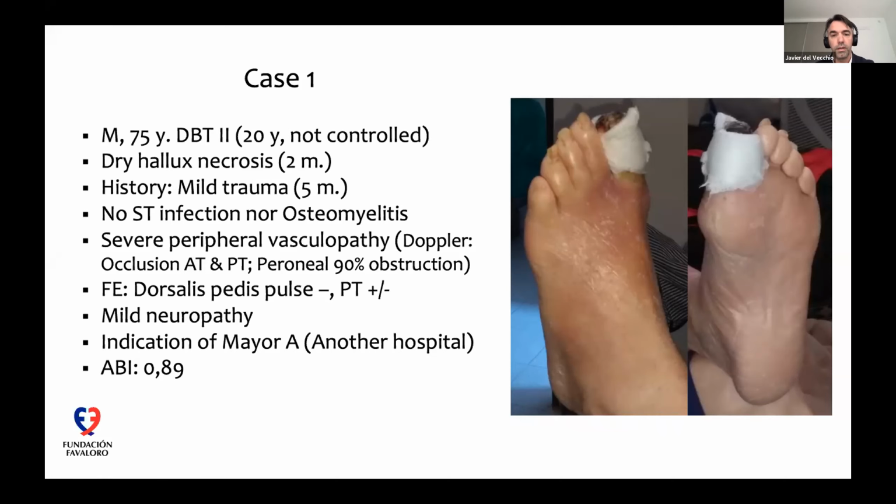He only has this Doppler study of the vasculopathy. He has occlusion of the anterior tibial artery and also the posterior, and the peroneal has 90% obstruction. On physical exam, the dorsalis pedis pulse is negative, and the posterior tibial is about 50%, it depends on the examiner. He has some mild neuropathy, and he has an indication from another surgeon at another hospital for major amputation. He's from Corrientes, north of Buenos Aires. His ankle-brachial index is 0.89, the same information as the Doppler.